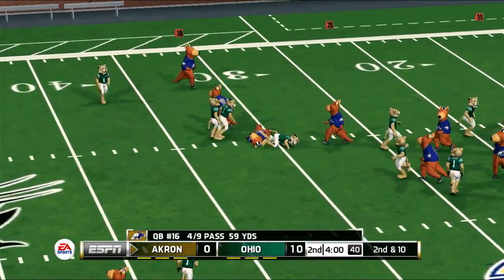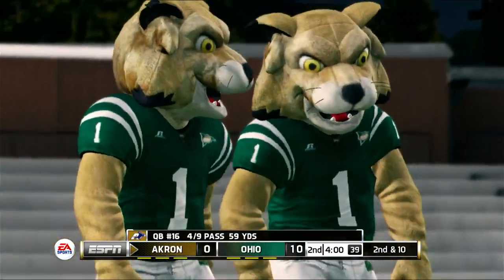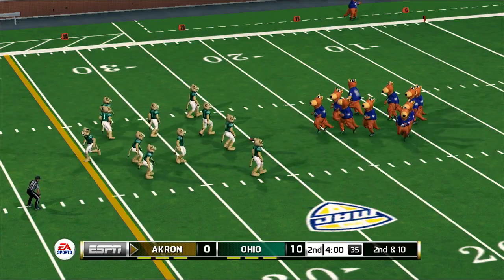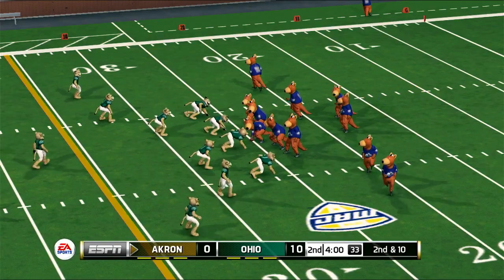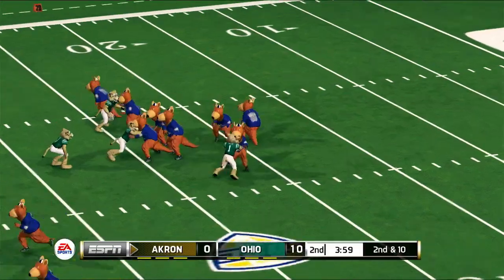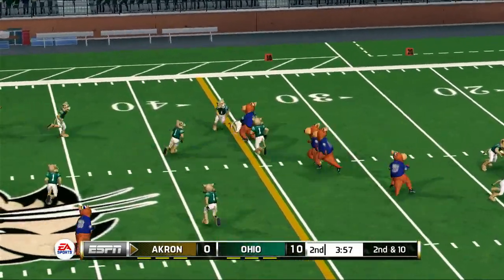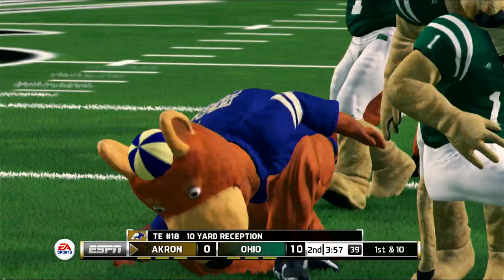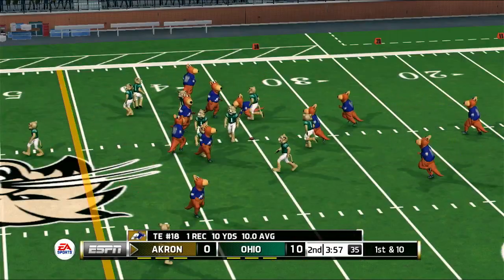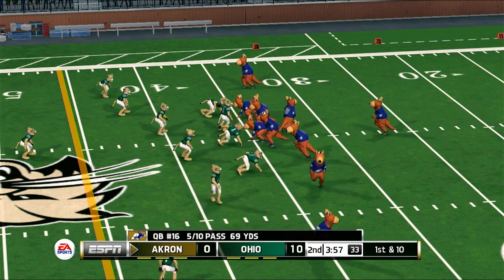Quick strike to the back, no good. That would have been pretty remarkable if he'd managed to hold on to the ball after taking a shot like that. Second down, 10 to go. Ball on their own 25. Quick pass, and they make the stop around the 35-yard line. That's good for a gain of 10 yards. That makes it first and 10.